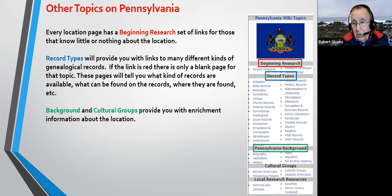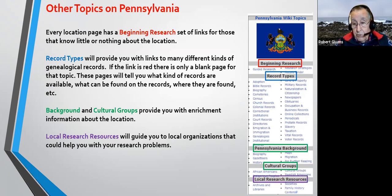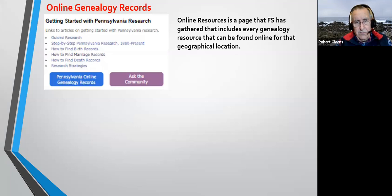Okay, then there's the background and cultural things. Pennsylvania background has gazetteers and histories and maps and migration records and bibliographies, and the cultural things are like African Americans, indigenous peoples, colonial groups, Swedish Americans, different cultural groups that live or lived in Pennsylvania. And then the local research resources will lead you to lists of archives and libraries, societies, and even the family history centers in those areas. So they've tried to provide you with all kinds of different backgrounds.